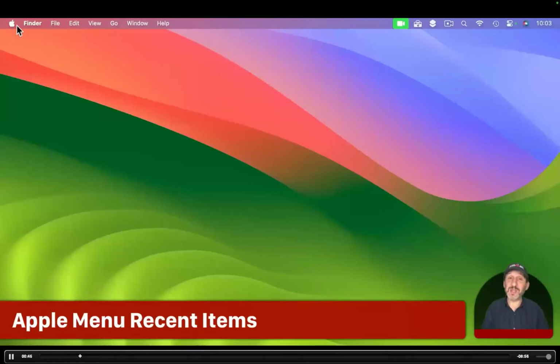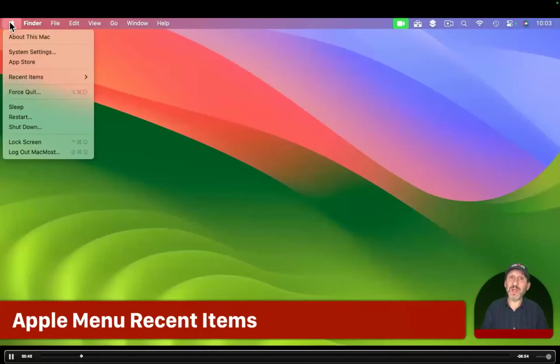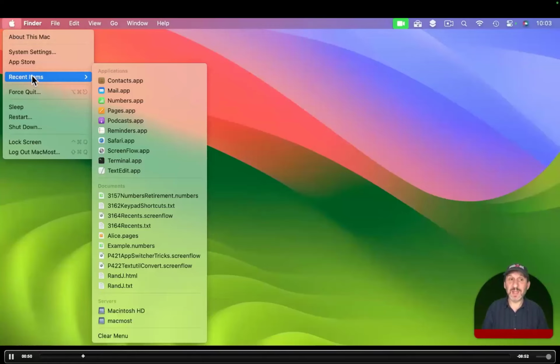Let's start by taking a look at the Apple menu. In here, there's an item called Recent Items, and there are several sections to this. The first one is Applications. It shows you recently opened applications. Chances are one of these is the application you're going to use next. And just below it, you'll see Documents. So here are files that are also the most recent ones that you accessed. By going to the Apple menu Recent Items, chances are the next action you want to take is one of these things.